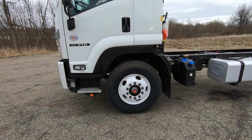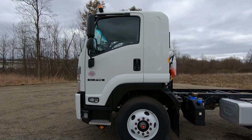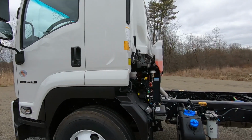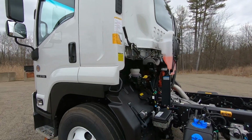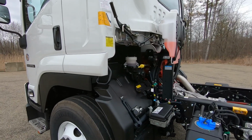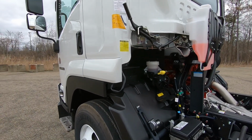And obviously everybody wants to see the cab tilted, right? So I played around with it. I never had any training on this yet, thanks to lovely COVID. Haven't been to any of the training classes, so I'm sure we're going to be having them soon since things are kind of lightening up with COVID.